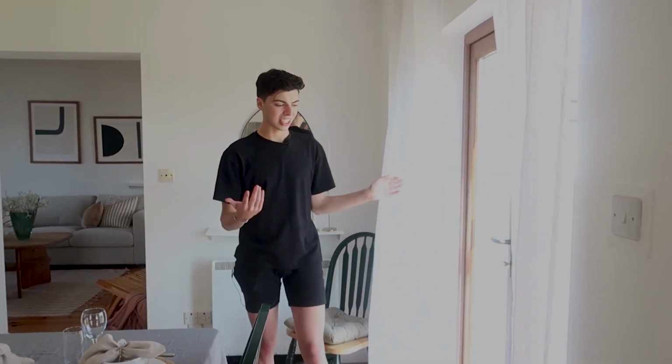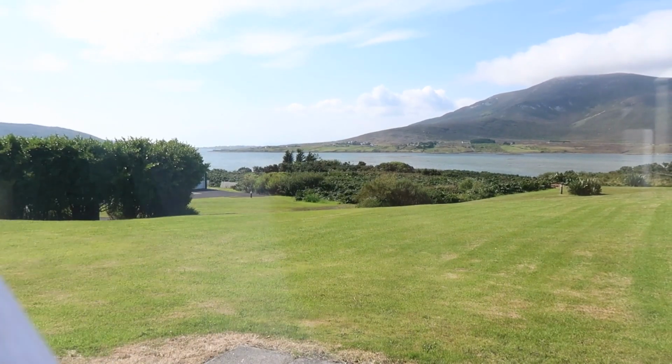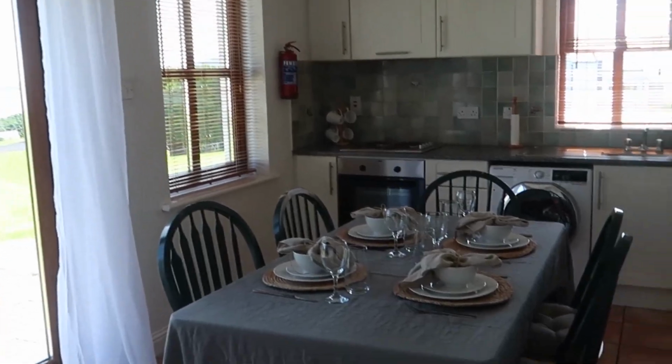These are the sheer ones because in the kitchen, curtains aren't really important. I mean, if you live in a busy area, you need some privacy, but here, there's nothing really out there, only this beautiful view. But I added in some sheer curtains just because I like how they blow in the wind. When the doors open, it's just very coastal and relaxing, and you feel like you're in Santorini or somewhere.